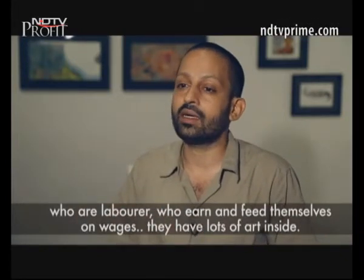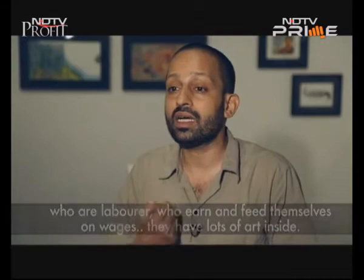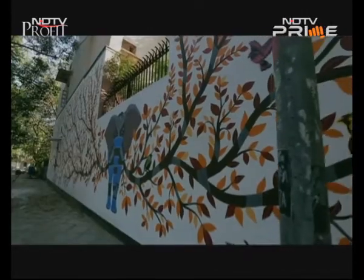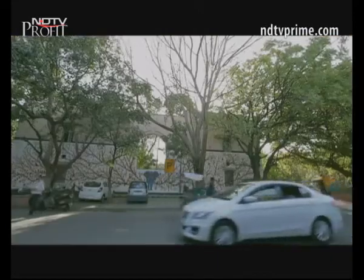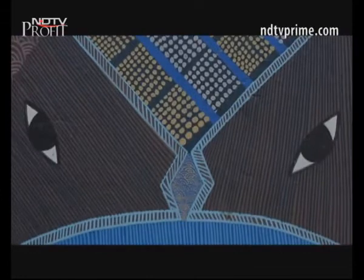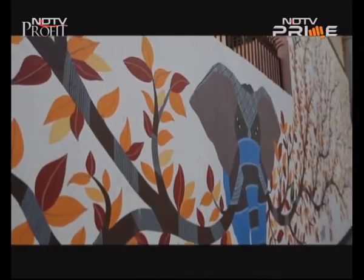Not only in central India, Gond art's influences are also found on a wall in Delhi's Lodi colony. These days, Gond artists are using this medium to create social change.